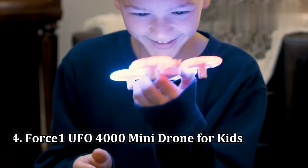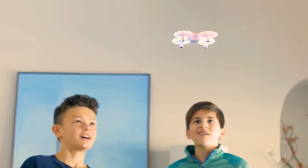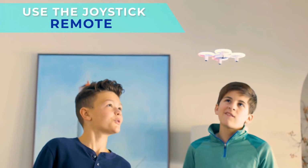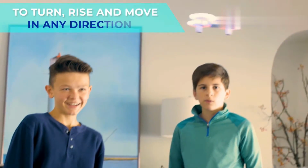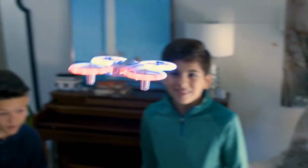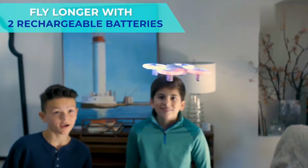Number 4. Force One UFO 4000 Mini Drone for Kids. There are a ton of safety measures built into this remote control LED drone. It has blade covers and rounded edges, making it safe for kids. Plus, it's lightweight, has limited power, and can be easily operated even by pretty young flyers. It has an 18-minute flight time. It uses AAA batteries in the remote transmitter. The drone is rechargeable, and it lights up with bright red, white, and blue LED lights. This one also flies headless. It orients itself to the remote instead of the controller needing to fix its manipulations to the drone.